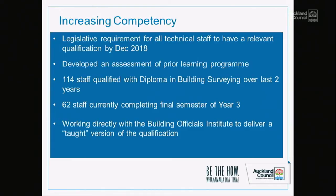As a result, over the last 2.5 years, I've been putting my team through a program that was developed by some of my team with the skills organisation and ITO, an assessment of prior learning course which enables them to be compared against their experience, compared against a diploma in building surveying. So over and above everything else we've been doing, we've managed to qualify 114 of our team. They've been studying in their spare time. We've been providing support to get them through their qualification. We've got another 62 to get through, and that will basically deal with most of our folk. Which will be really good.